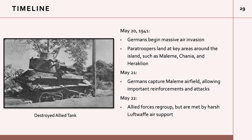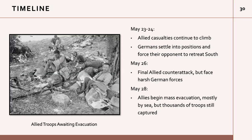On May 21st, German forces captured the Maleme airfield, a decisive moment that allowed them to bring in reinforcements and heavier equipment. On May 22nd, Allied forces attempted to regroup and launch counterattacks, but were increasingly overwhelmed by relentless German air support and the flow of enemy reinforcements.